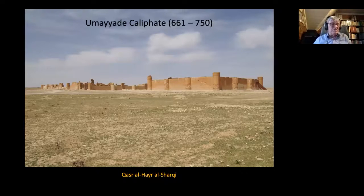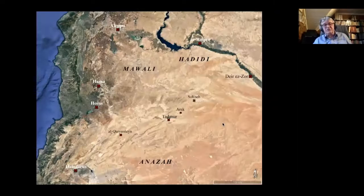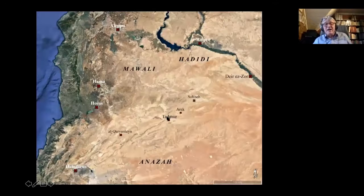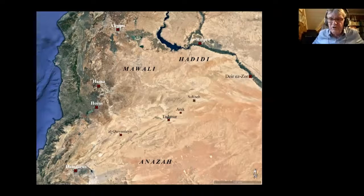But when we reached the Ottoman period, things really changed. And that's the situation in the Ottoman period. Let's go back. Tadmur here was reduced to a large village. There were small villages here and here, but otherwise all the territory here was controlled by big tribes like the Mawali, Anazah, and etc. And really, the governor in Aleppo had no control of what was going on in the dry steppe.